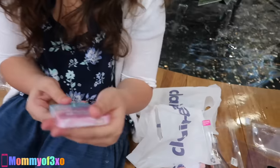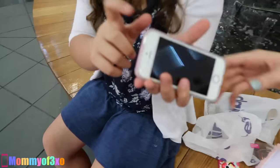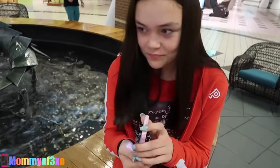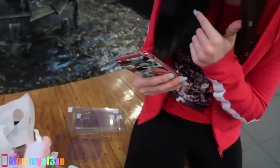Here's Alea's third one. What do you rate this one? 10 out of 10. 10 out of 10? All of them. This did not say protective. Well, if it didn't say protective, it's probably not. If you drop it, it wouldn't save it. Yeah. I like these parts. This one's cute. Okay, so 10 out of 10 for that one? All of them. And Maya, the only one that she gave a 10 out of 10, but it's cute.